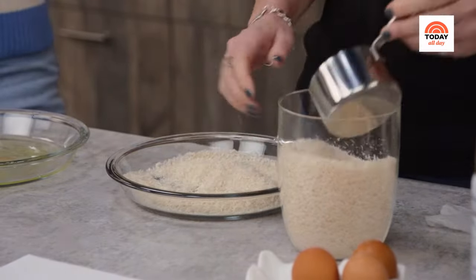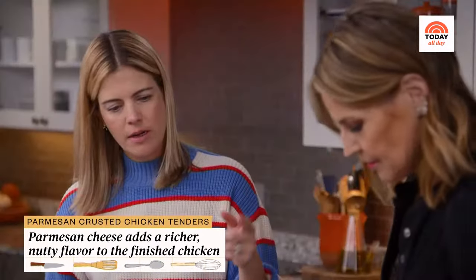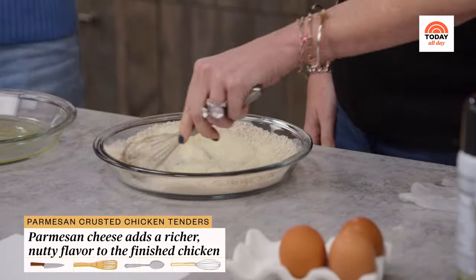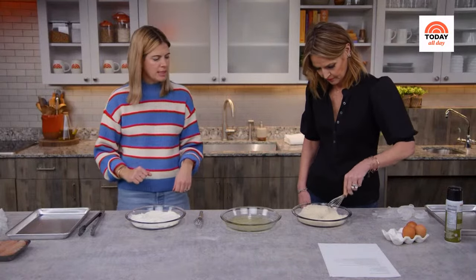And then 1/3 cup of Parmesan. Right there. And then you can use that whisk to kind of combine that. Perfect. So now our dredging station is all set.